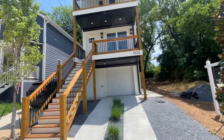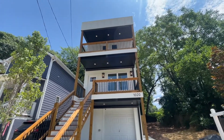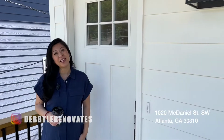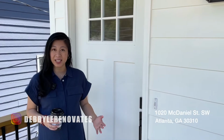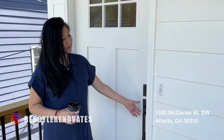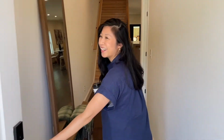Hi, so this is 1020 McDaniel Street Southwest in Atlanta. It's in the Pittsburgh neighborhood, and this is a newly finished new build that we have just listed, and we're really excited to give you a little tour and a walkthrough. Come on in. It's nice and cool in here.